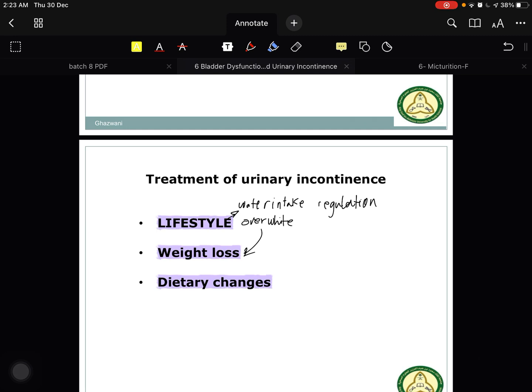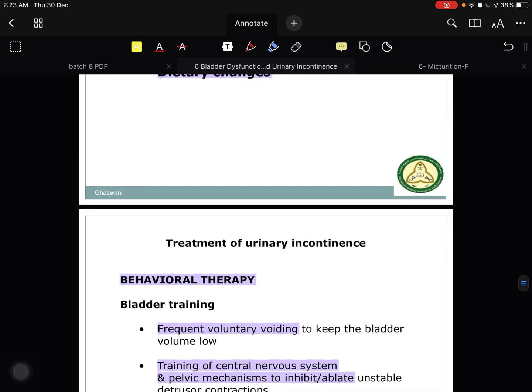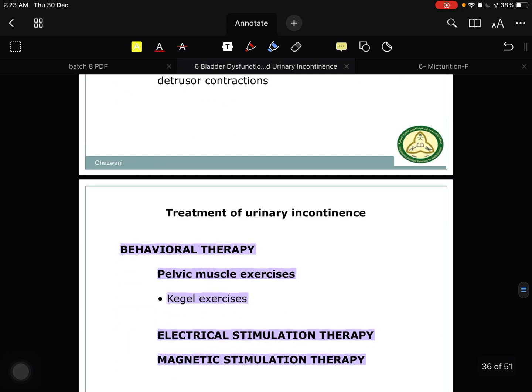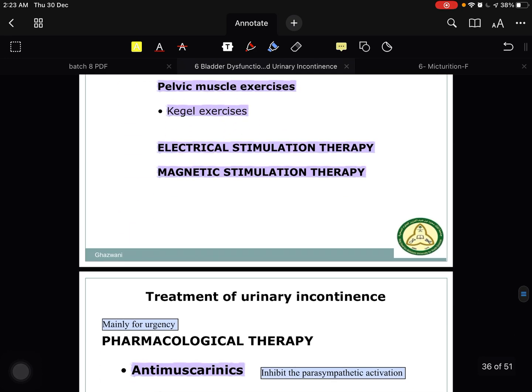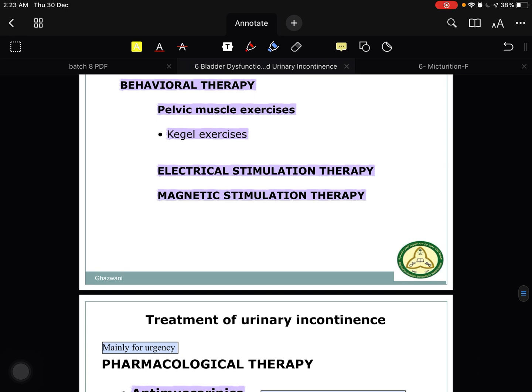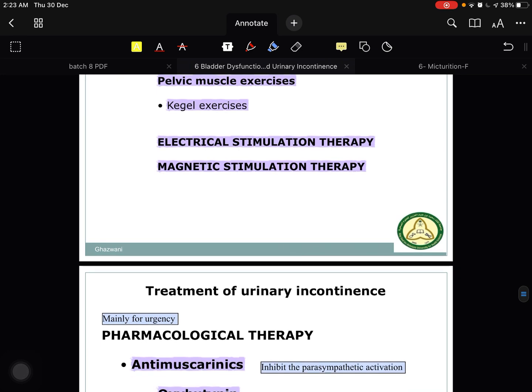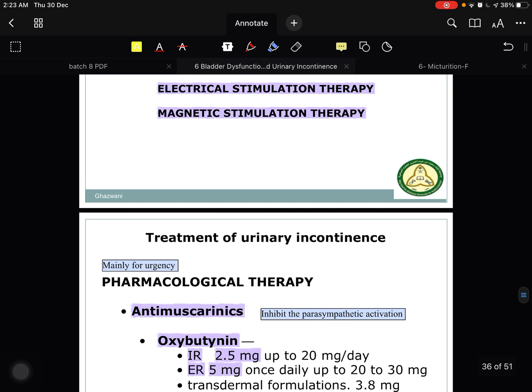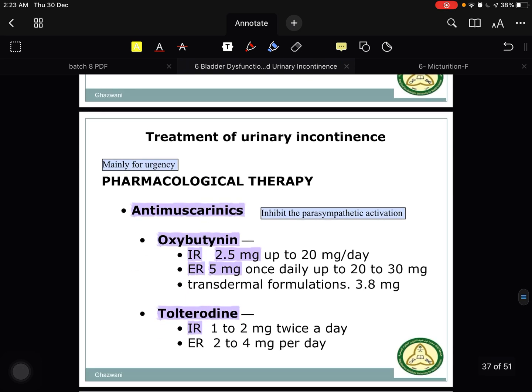Treatment first of all starts with lifestyle changes, behavioral therapy, and bladder training if required. For the behavioral therapy, we could ask for pelvic muscle exercises, and there are a lot of exercises for this. We could go to electrical stimulation therapy. What we're going to focus on in this lecture is the pharmacological therapy.